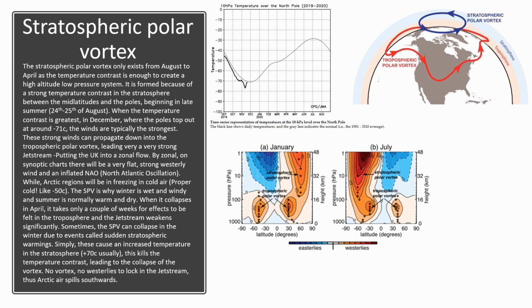So sometimes the stratospheric polar vortex can collapse in winter due to events called sudden stratospheric warmings. Simply, these cause an increased temperature in the stratosphere. It's around plus 70 or 80 degrees usually, within a matter of days. So it's a very violent event in the atmosphere. And so this kills the temperature contrast, leading to the collapse of the vortex. And if there's no vortex, there's no westerly winds to lock in the jet stream.